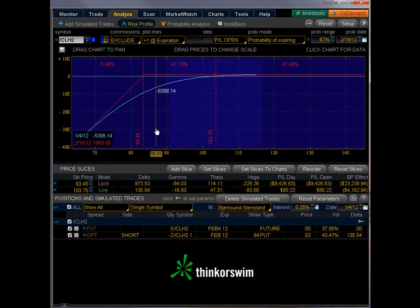Now, the downside of this trade is once you pass the short strike, look at that red number, and you see how fast it comes down. If you're going from 84 to just 80, you're already down almost $7,000. So when you're selling naked puts, you don't want it to go below the short strike. You don't even want it anywhere near your short strike. That's why, since oil is at 103, 104 today, I put it on at 84, which is 20 points away, or about 20% away from the money. So that is a naked put.